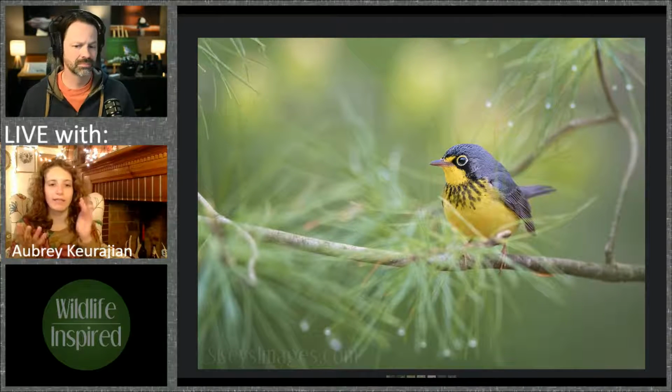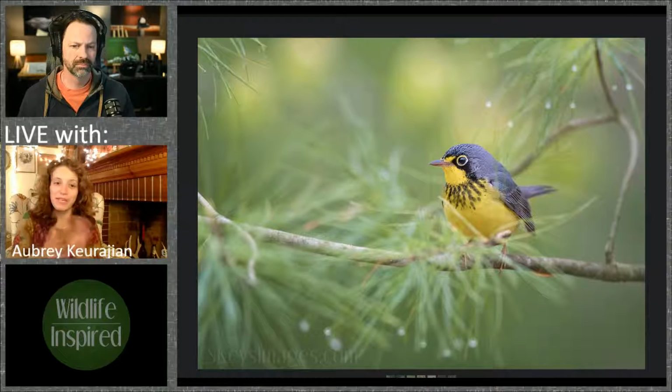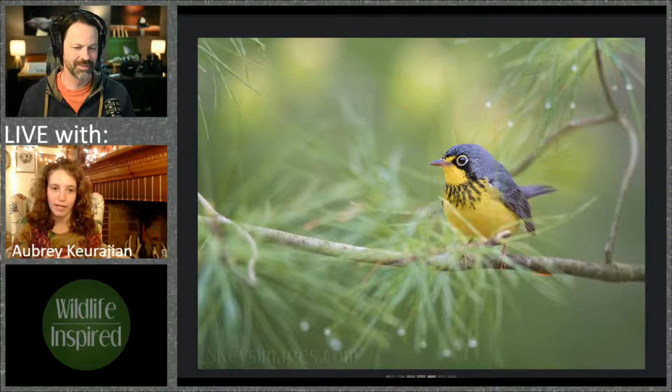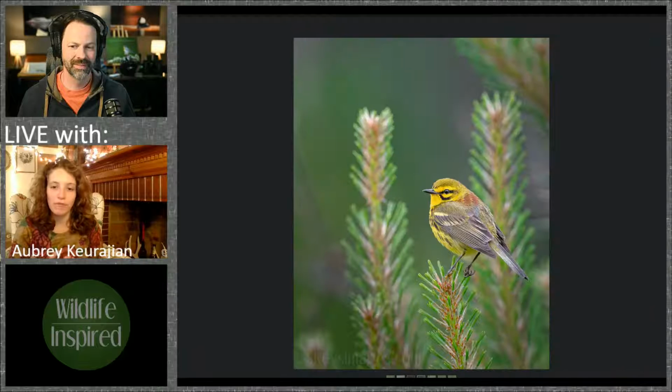And a dichotomous key, it's a dichotomy. It gives you two choices and you pick between one or the other, and that leads you down to another pair of questions, and you pick which one's accurate. So those can be super helpful.